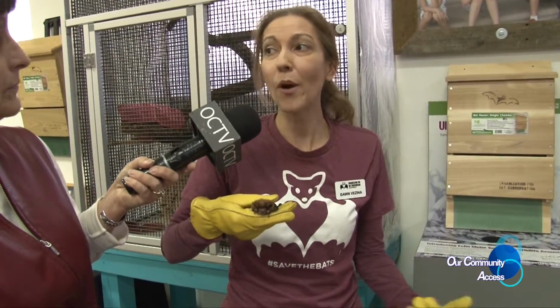So if you do encounter a bat, look for some work gloves, a towel, a box, scoop the bat up, and then put it outside next to the base of a tree. And I'm saying, please don't hit it with a tennis racket. I've heard that story so many times. And we do want to try to conserve them.